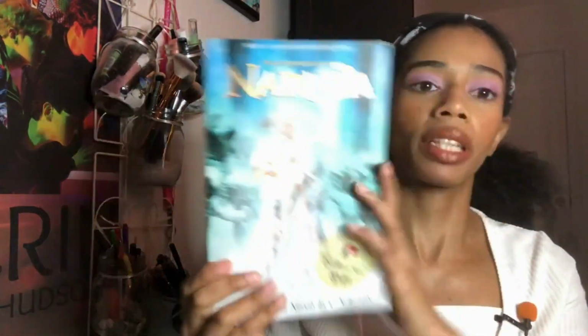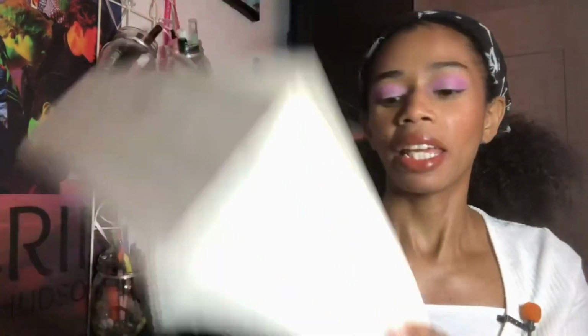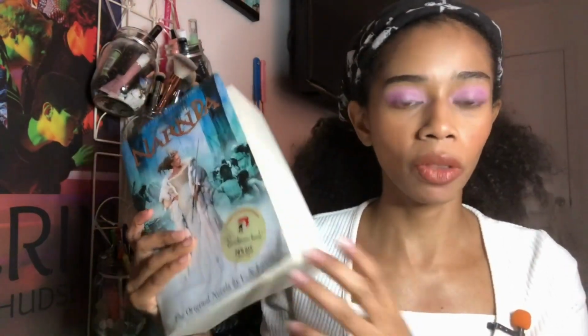And then the last one for this stack is this huge guy, Chronicles of Narnia. All the original novels, all bound together. Now, did I need this? No. But I found this quite exciting. It's this nerdy book feeling of having all of them in one book. Even though I own many of the books from the Chronicles of Narnia, I don't think I own every single one of them.